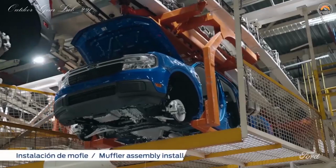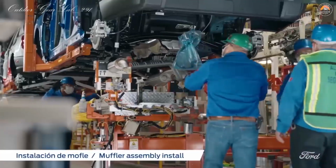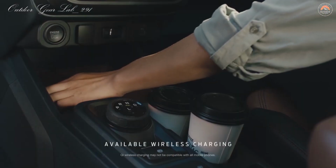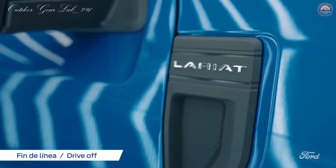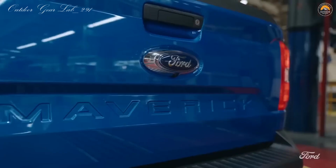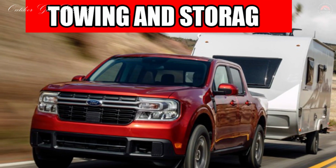Spring for the luxury package and you'll receive adaptive cruise control, enhanced voice controls, an upgraded 8-inch screen, a wireless charging pad, and lane keeping assist. A lot of these driver aids and options missing from our top trim test vehicle come standard on the base Hyundai Santa Cruz. Towing and storage.